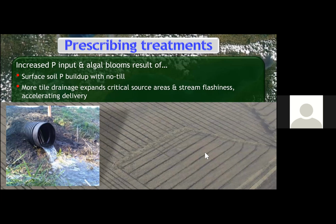There was also more tile drainage. There's been a huge delivery of tile drains into that area. Again, it has improved farm profitability, and sometimes it came in response to government mandates, maybe for biofuels, and to have more corn. There's a complex process of drivers here, but more tile drains.